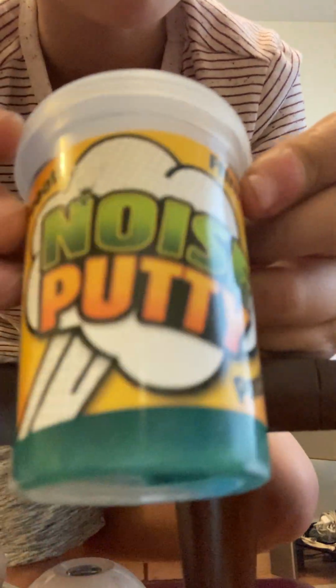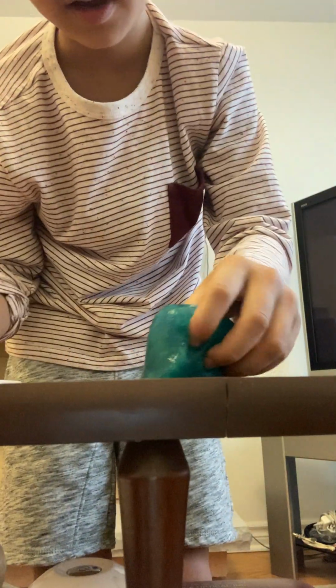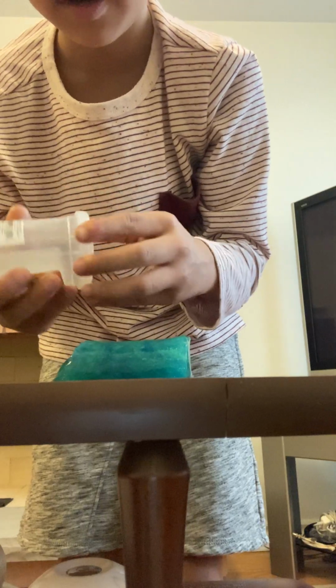Next we have noise putty. Apparently it says it makes you fart or something. Okay, first of all, that just looks like jelly. Oh my god. Please don't tell me this is only a one time thing, like treasure eggs, where you dissect it. Oh my god. I think it's only a one-time tooth putty. Ugh. Just because of that, I'm taking away almost 2 points.